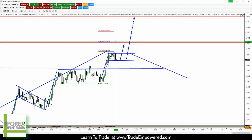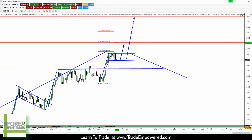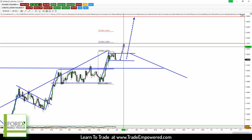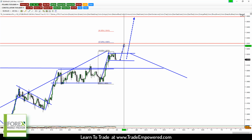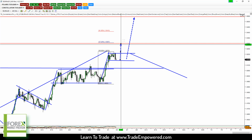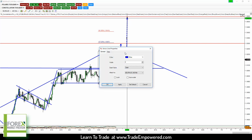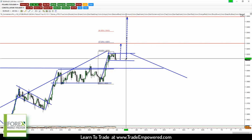And look at that. We're going to have a 127 extension landing right on that minor structure level that we identified, about the 153 even handle, which, whenever I say even handle, is also a psychological number, right? So two levels for profit taking, or two levels for market prediction. Now the question is, how can we get involved?